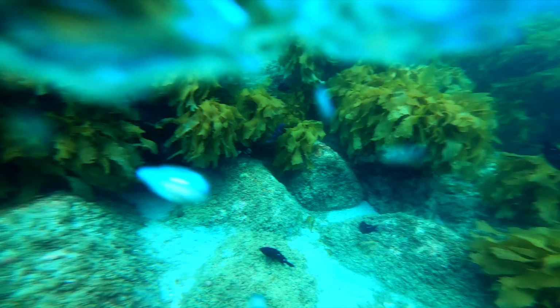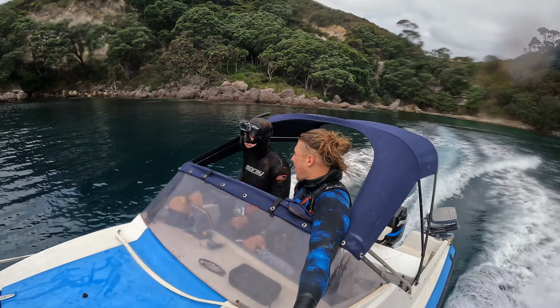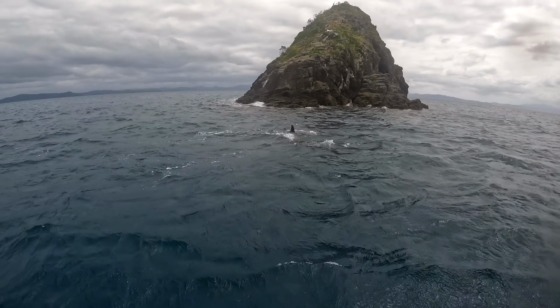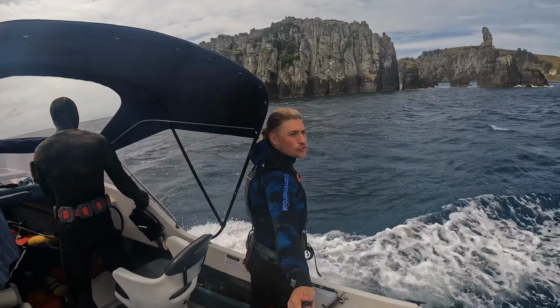After a few dives and really warming up, we decided to push on to some new locations and just see what was out there. We ended up bumping into a whole pod of dolphins, which was really, really cool to see. And when we did get to a new location and anchor off, something completely unexpected happened, and it was just truly amazing.